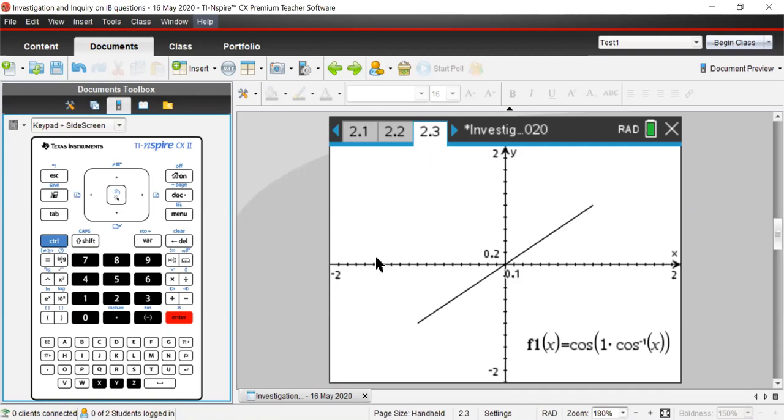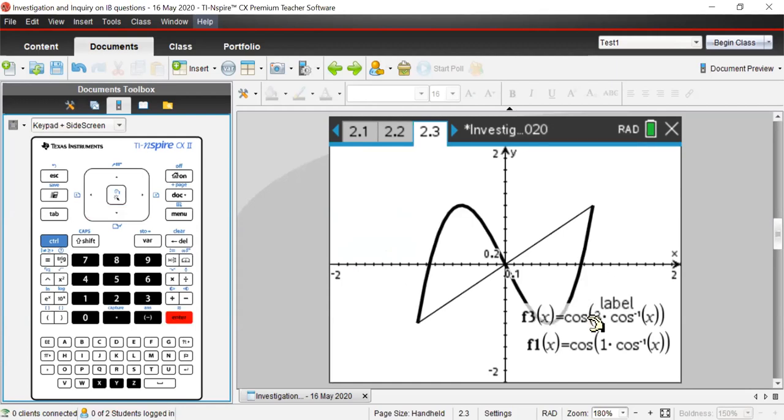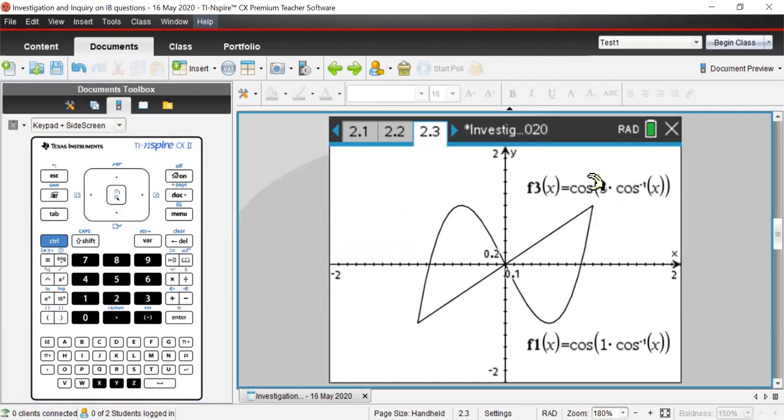Now how do we go back to sketching f3 of x? Press tab. You see the top column will appear again. Press down, which will give me f3, and enter the graph. I move the graph label for a better view of the graph. I notice everything seems black and white here. Is it always the case? Not necessarily, but when you define your function in the earlier page like this and you sketch it out, it tends to come out as a black graph.